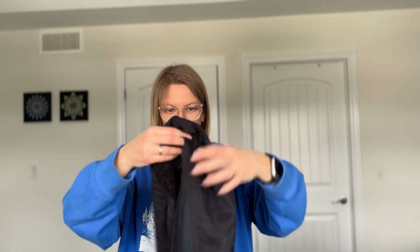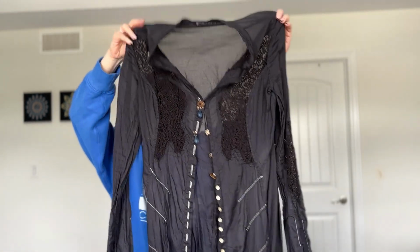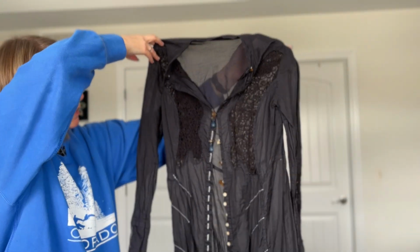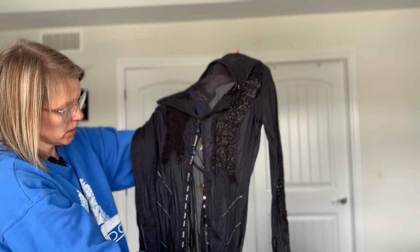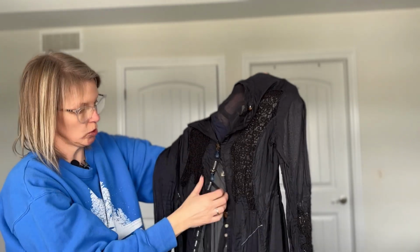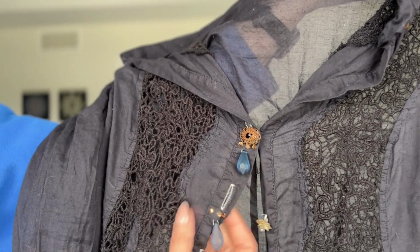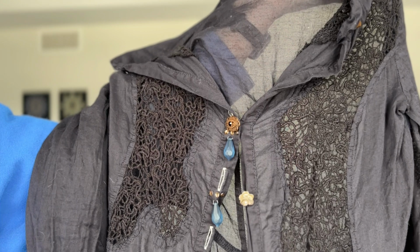This is actually the first one that I found, and I thought it was so neat. Okay, so it's very sheer, kind of like a button-up tunic. How cool is that? And it has this really pretty crochet detail on the sides. These buttons are like jewels. Check out these buttons. Look at how different they all are. My mom would love this dress.